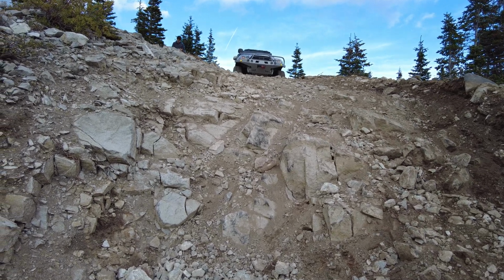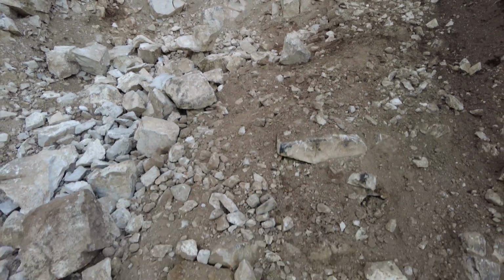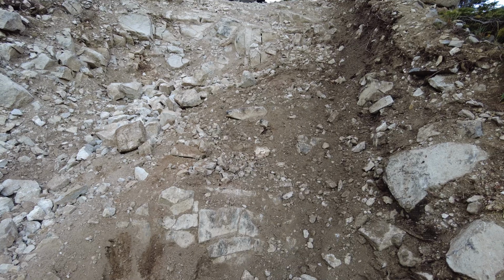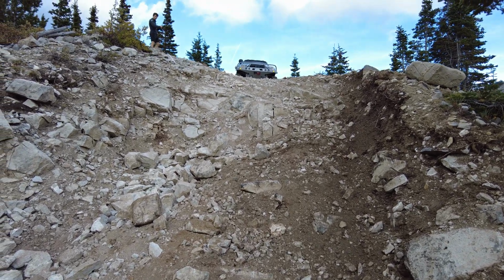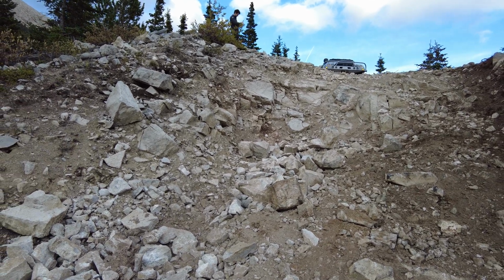Okay guys, so here's kind of a close-up of this obstacle as I slide down the hill. I'll get out of JT's way here, but yeah, if you see these rocks, it's so hard to show the big dips and everything.